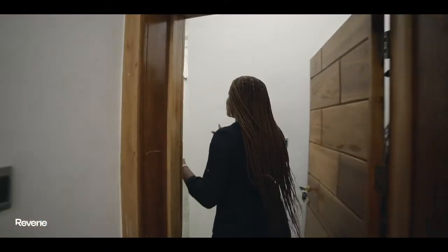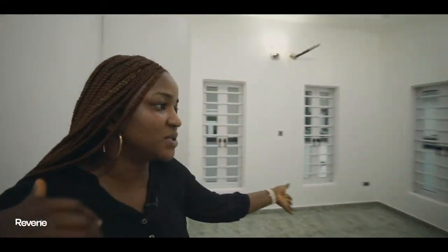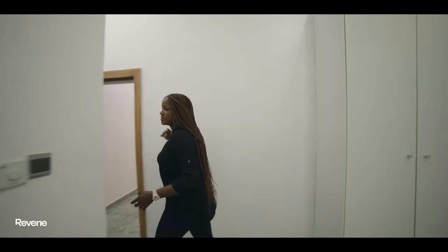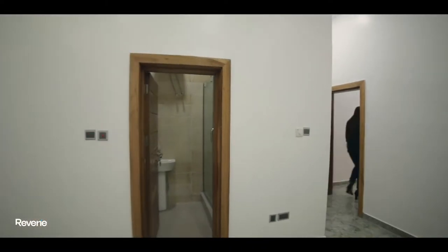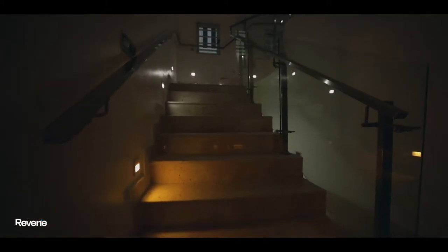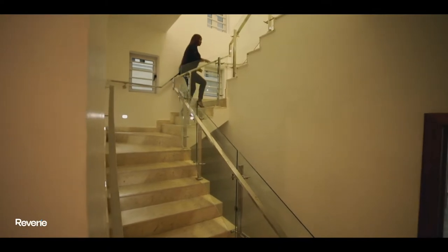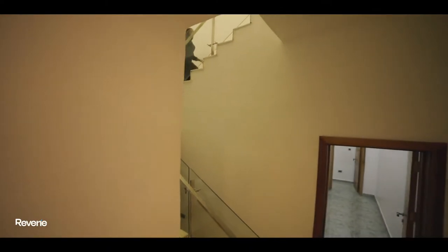And it has one room downstairs and four other rooms upstairs. And this is the room downstairs. Come, let me take you to the rest upstairs. Also has a beautiful staircase with lightings and it's very beautiful. Built to perfection.